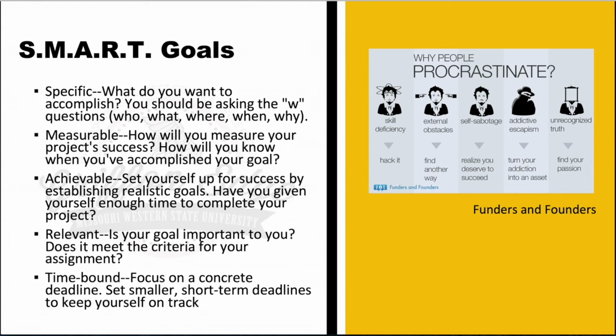So, specific, what do you want to accomplish? Measurable, how are you going to know when you're done? Achievable, don't set yourself up for failure, set realistic goals. Relevant, is this something important? Does this meet the criteria of your assignment? And then also time bound. I think it's really important to focus on concrete deadlines. So even if you're setting smaller short time deadlines, that's going to help you keep on track throughout that research process.